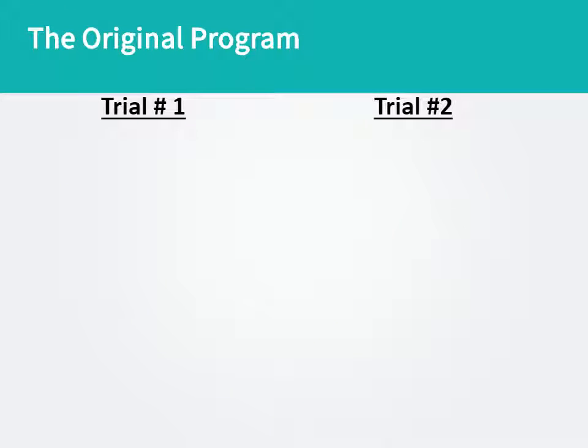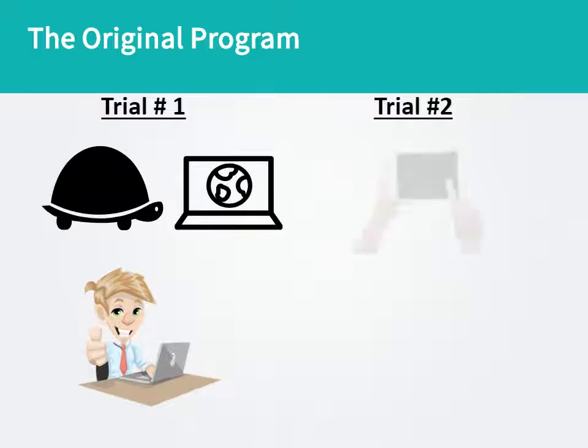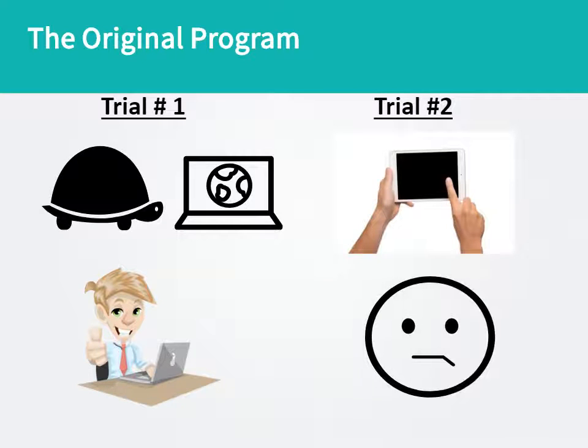Tech Health had gone through 2 full trials of the program. Because the first trial was performed back in the days of slower internet speeds, it was quite successful. However, the growing need for more interactive and visually engaging content contributed to the second trial giving minimal results.